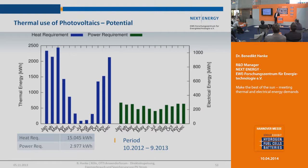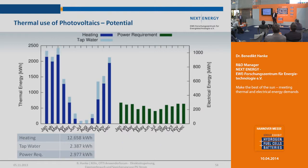Splitting up the heating into tap water and real room heat, you see it's about 2.5 megawatt hours of tap water and 12 megawatt hours still for keeping the rooms warm. The electrical demand is quite low compared to that. In every month, it's quite constant over the seasons.